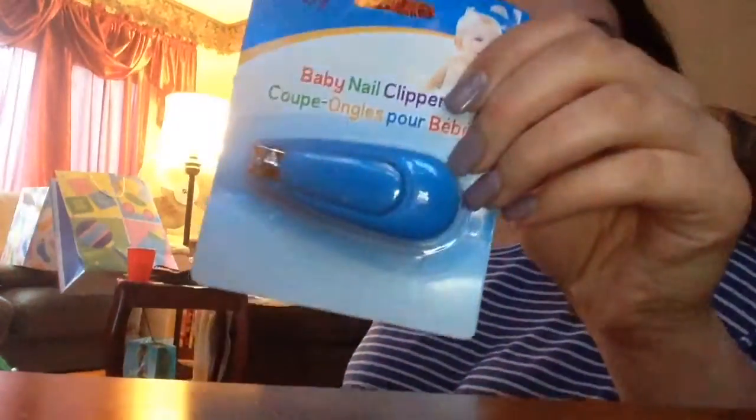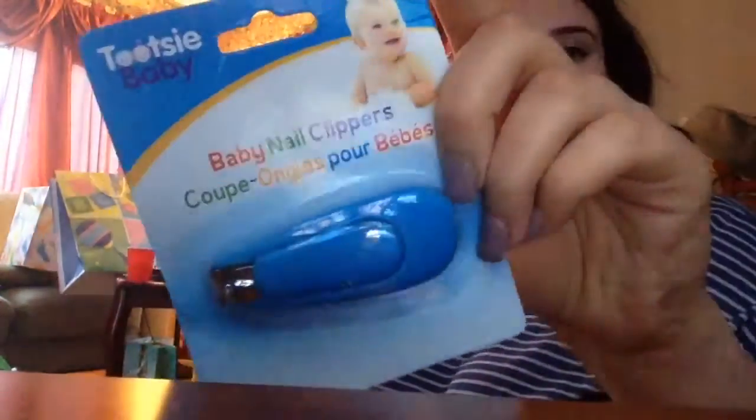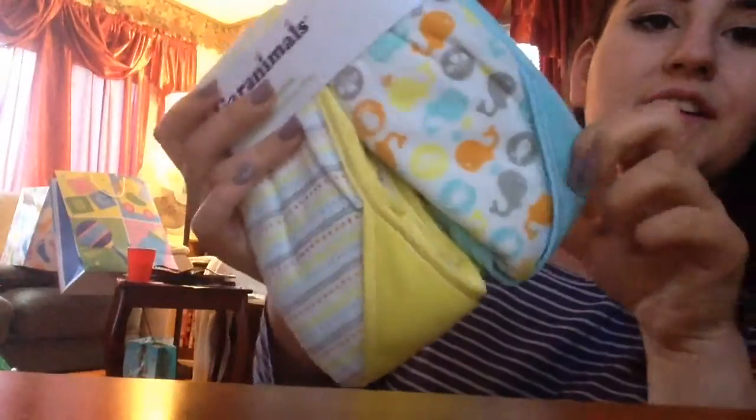I got socks for him, more wipes for him. I actually got more wipes than I thought I did. No clippers. Those. These are towels with the little hood. Not sure if I already showed you this one, but this is a towel with the hood as well. My mom got me this. Another little hat. It's so fuzzy.